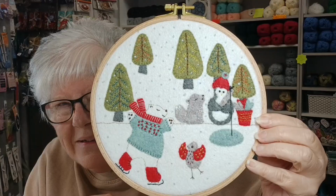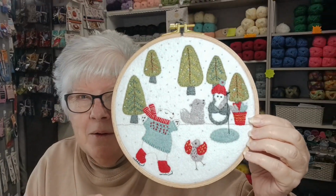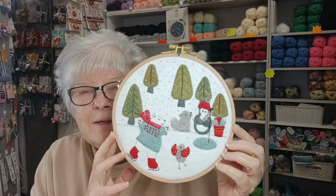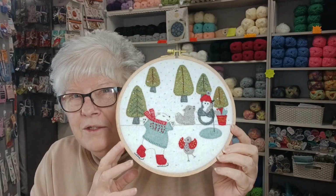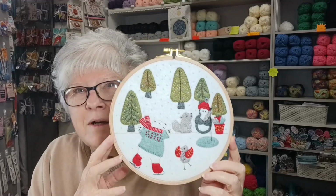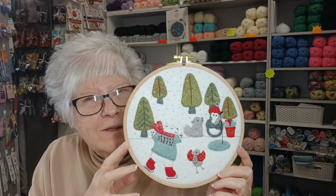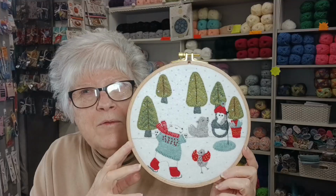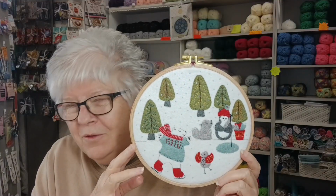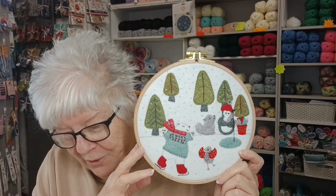I'm really pleased with it. It took me probably a bit longer than I expected it to. But yeah, so that is going to go up on the wall in the shop now. And I'll be starting my next one. I might not start it until November, because I've got 1 or 2 bits I want to do. Yes, so I'll talk about that a little bit later on.